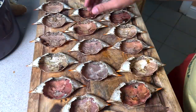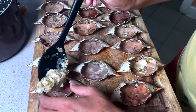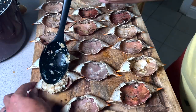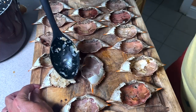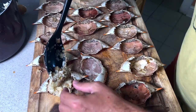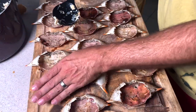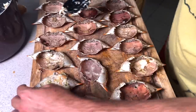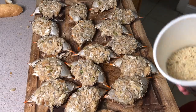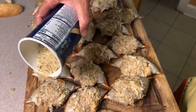All right, so I've rinsed out my crab shells real good, and now comes the actual stuffed crab part of this dish. You wanna go ahead and fill up your crab shells with the mixture you just made. Take your time with this part, get it right. Stuff it in there like that. And that's what you're looking for there. Go ahead and do them all like that. Once they're all set and stuffed, go ahead and top them off with some Italian breadcrumbs.